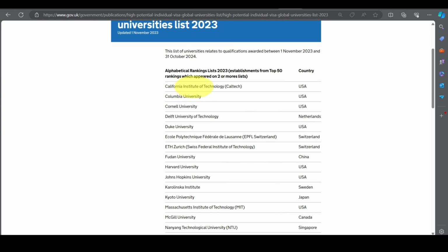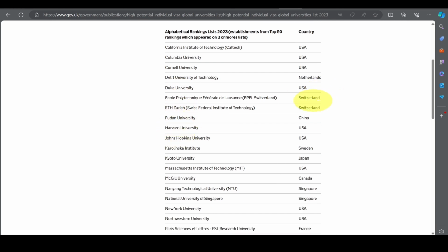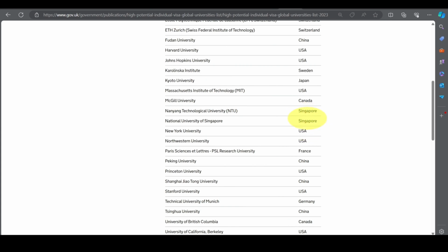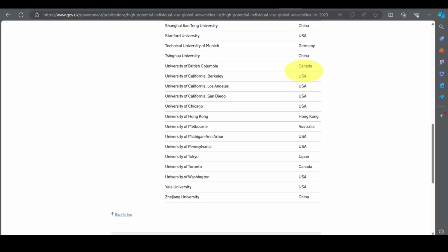On top of the list, we have California Institute of Technology, Columbia University, Cornell University, Delft University of Technology, Duke University. Then we have Switzerland, or these two universities, China, USA, Sweden, Japan, USA, Canada. From Canada, we got McGill University. Then we have Singapore, USA, France, China again, Peking University. If we go down the list, we have Canada, USA, Hong Kong, Australia, USA, Japan, Canada, USA. So for example, if you have qualified from the University of Toronto, which is very famous from Canada, or you have done your qualification from Yale University in the last 5 years, then you are eligible to apply for this visa.